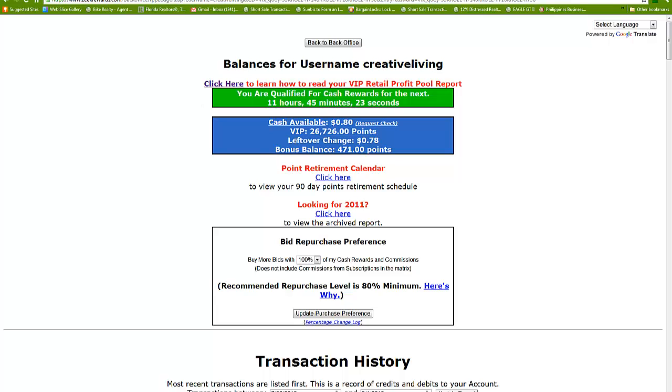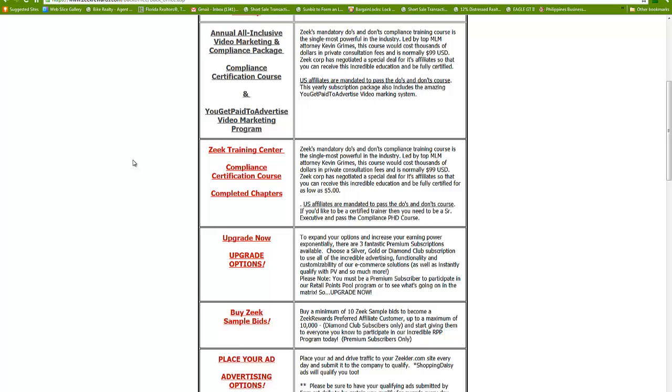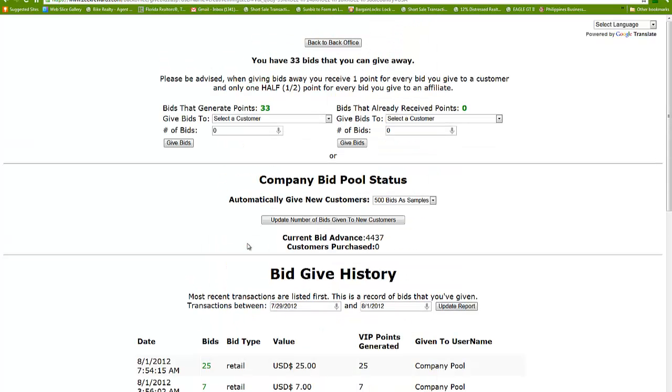So if you don't see them showing up there, then what you want to make sure you do is go back to your back office homepage here, and go into the Bid Give Manager. If you have bids that have not yet been given away, those bids will show up here in green. You see I've got 33 bids that are not yet given away, and they will not show up in your points column until they are given away.